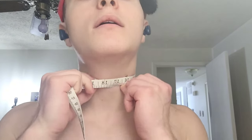Let's see. Yeah. All right. So the arms flexed are the same size as my neck. That kind of makes sense. All right, then head measurement, no. Let's think. Oh, yeah, waist.